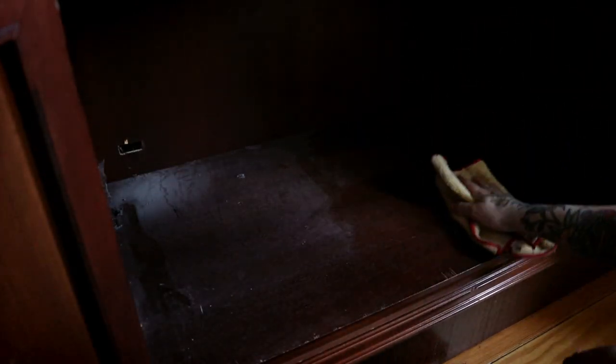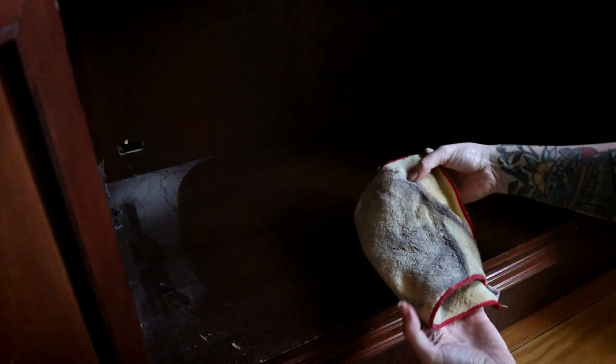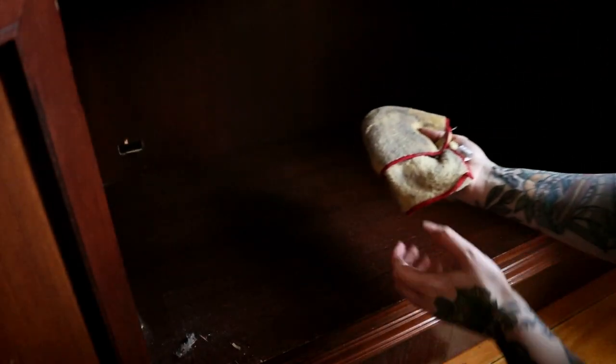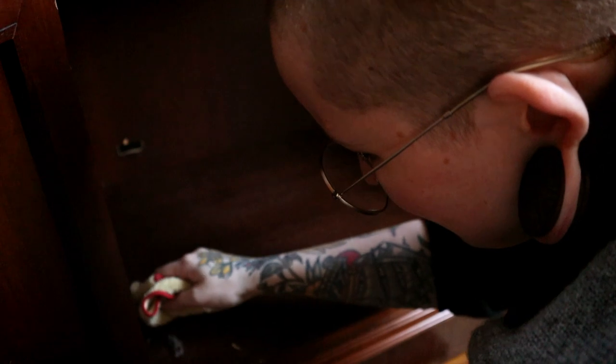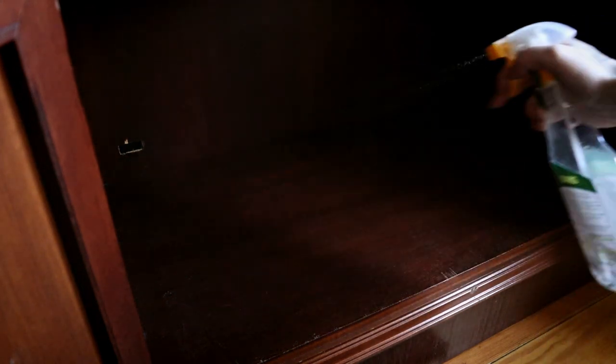Ugh, this will be disgusting. That's the gross part about getting secondhand, thrifted stuff. You have to. Oh, there's a dead spider. Whoa. You have to clean out other people's mess, and that is just disgusting. Wow, definitely dead spiders. Not really nice.